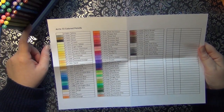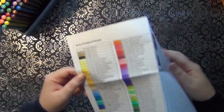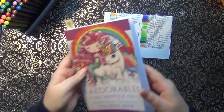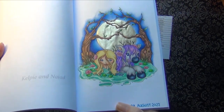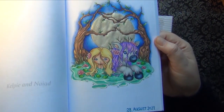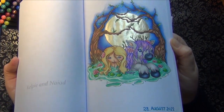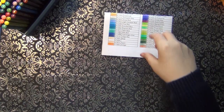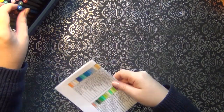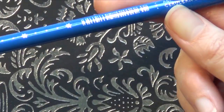And I always keep my swatch charts in, where I have the pencils. This is just easier for me. And I also wanted to show you an image that I have colored with them. It is this little one here. So this is completely colored with the Artex pencils because I wanted to test them out. And yeah, I really enjoyed them. So I will give you a close-up, I guess.